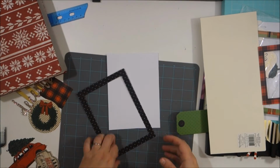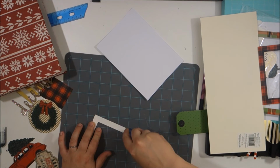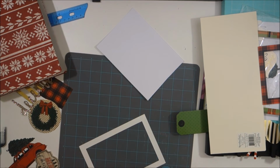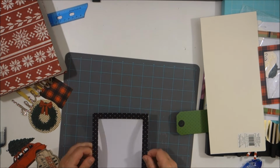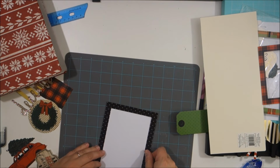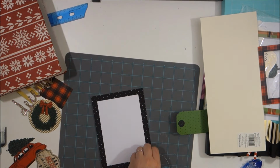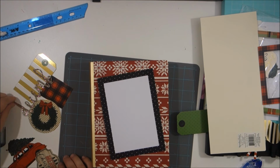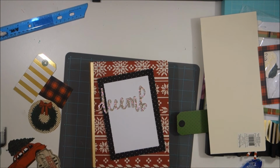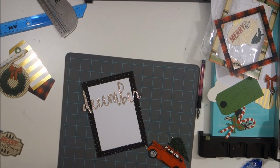I tried to go with a couple pattern papers underneath, but it just ended up looking too busy. So I tried the cream, because the snowflakes aren't really a true white on there, but most of the collection is a true white, so I thought it would be best to bring that to the cover as well. So that's why I went with that white and black for this front part. So here I'm trying to look at what placement I like best, and then I decide where I want my December to go on there.